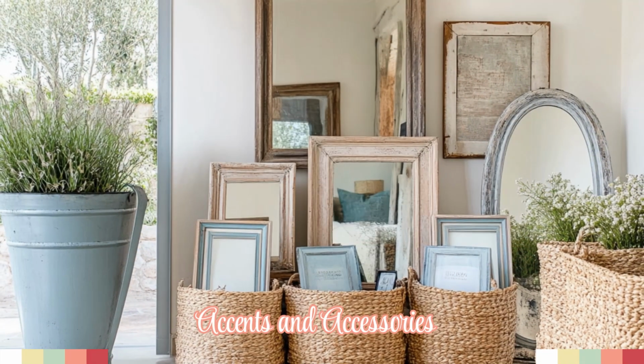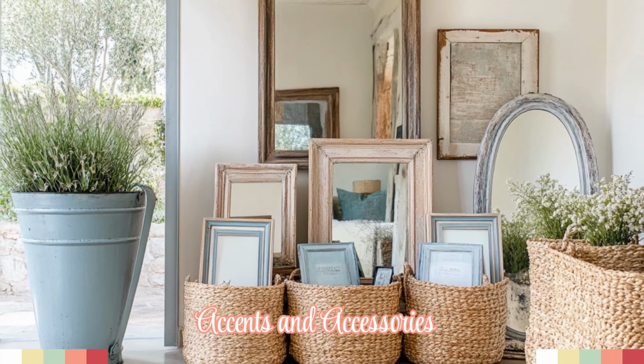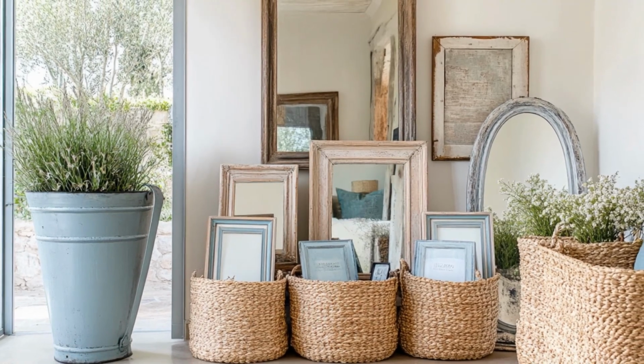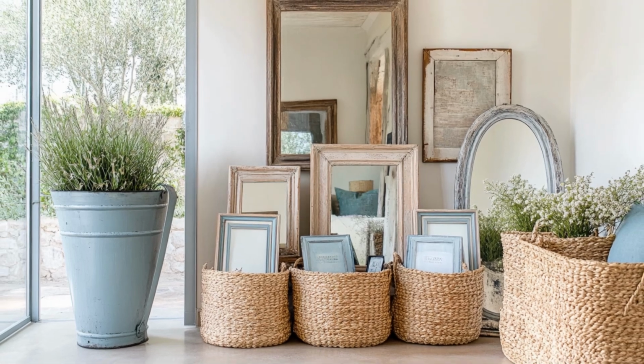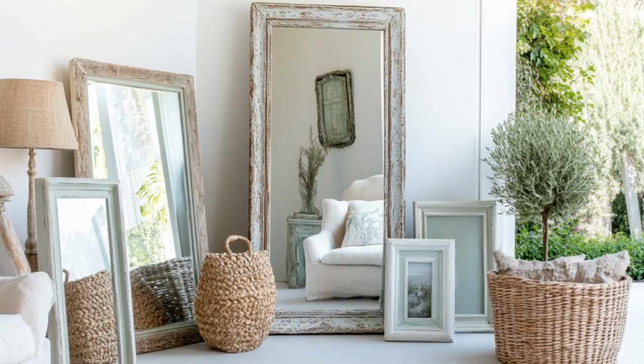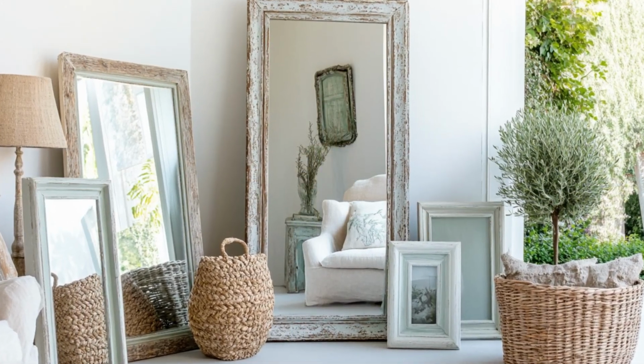When it comes to accents, French country style embraces both elegance and simplicity. Look for vintage-style mirrors, ornate picture frames, and French provincial artwork. These pieces add a touch of class to any room.